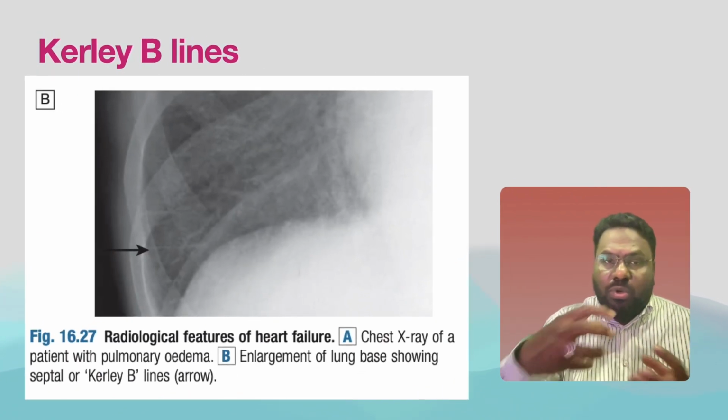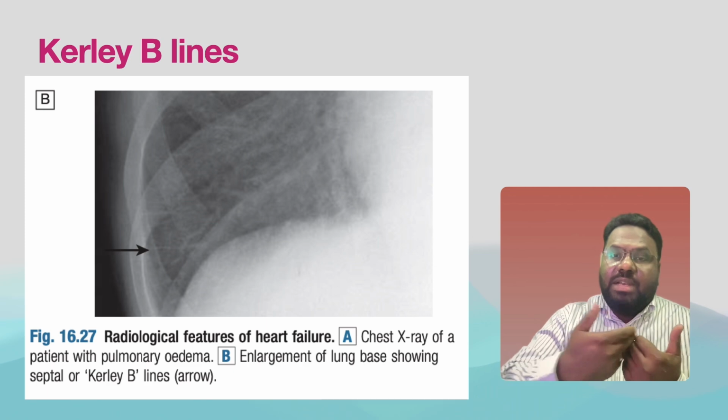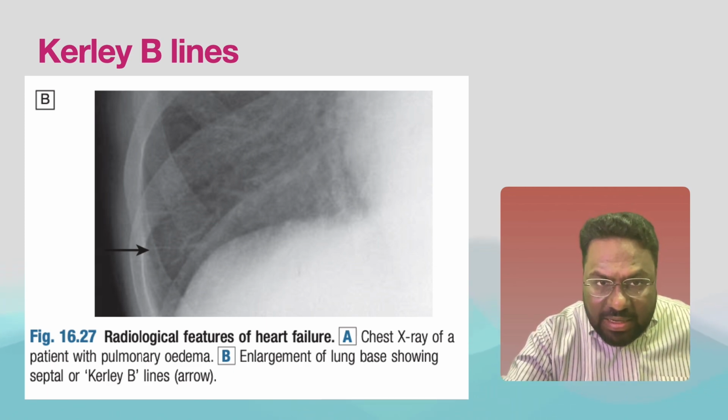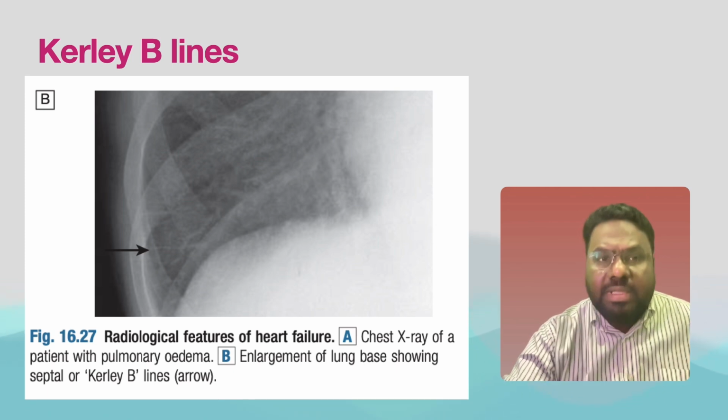Interlobular means the septa in between two lobes. Alright, in between the two lobes. For example, here you have got two lobes. So here you have got a line, the interlobular septa. This arrow mark, this is the Kerley B line.